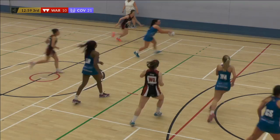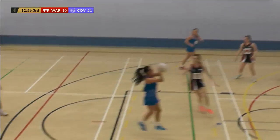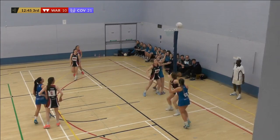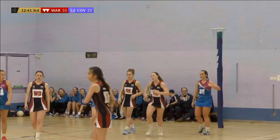Unfortunate there, Coventry trip by Sarah Kehoe. There's space for Philomena Smith, finds Money. Smith again, space out wide. Lauren's keeping the pressure on her player. She's going to want to push her player out now. Yeah, there's a great shot for Money there again. Money shoots, Money scores. 12-point lead up now, and it's not looking good for Warwick.